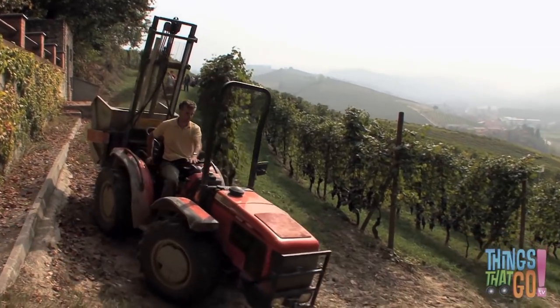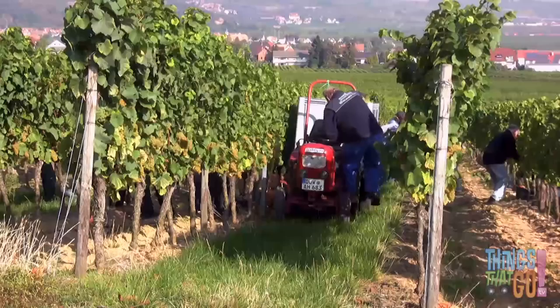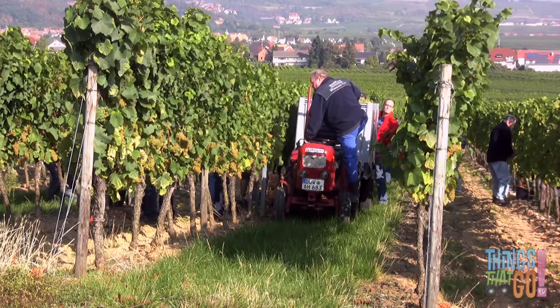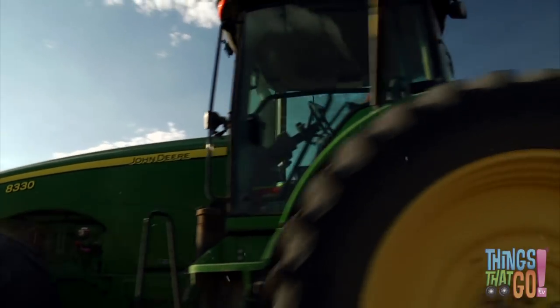There are small tractors that are good for wineries that can easily fit between the rows of grapes. And really big tractors with large wheels.